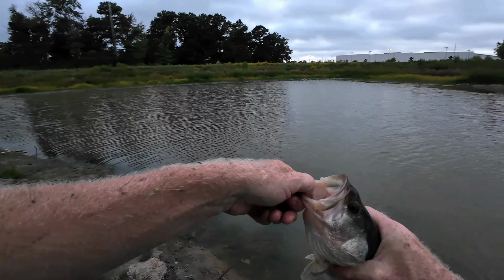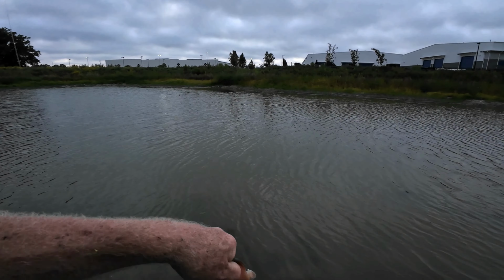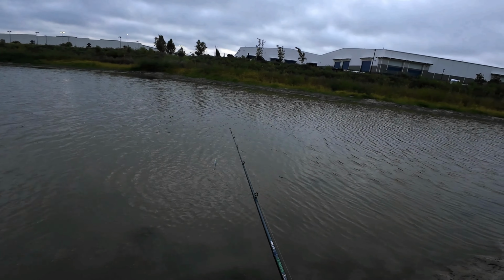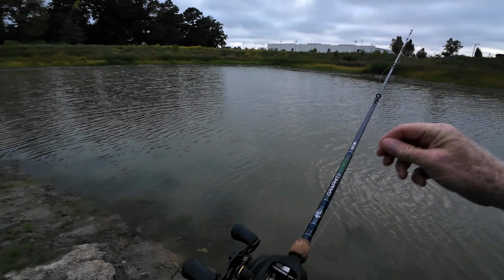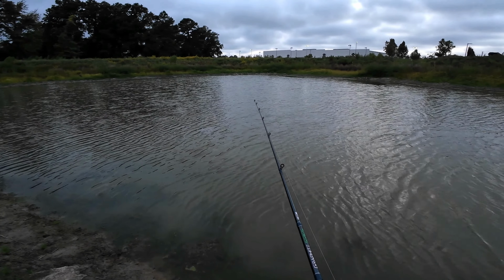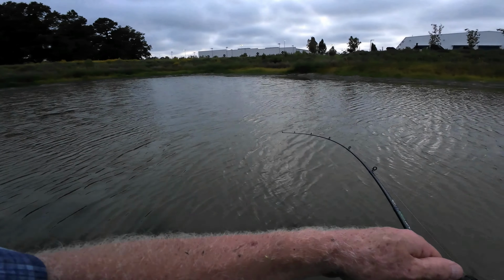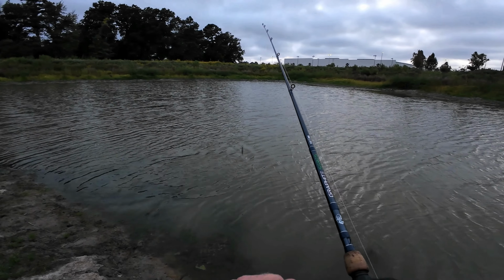Basically right there in front of me. Oh, buddy, hold still. I'm gonna get you back. All right, catch of the day so far. We ain't done yet. That was weird, man. I'm sitting there trying to undo a backlash, and the damn fish is right up here in front of me. Backlash out of there. There's another one. Little guy. Oh, he spit it. Wow.